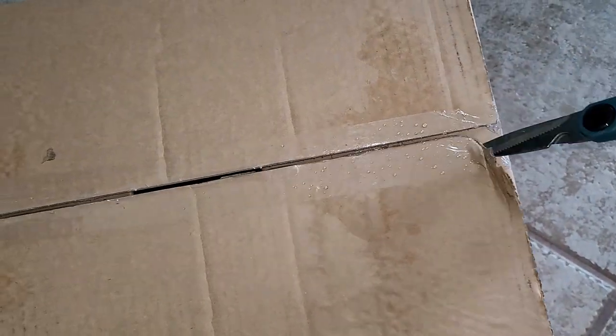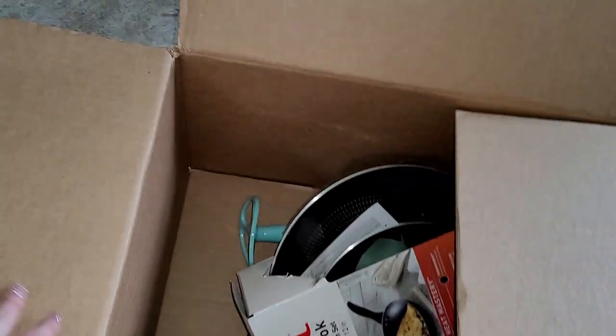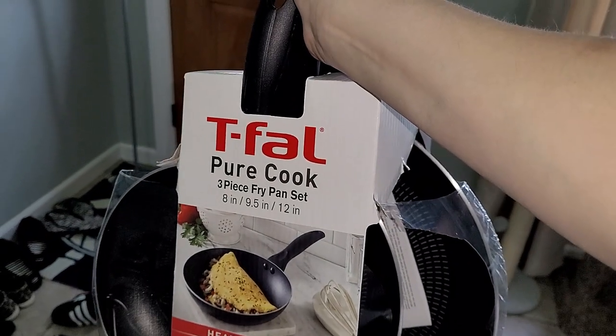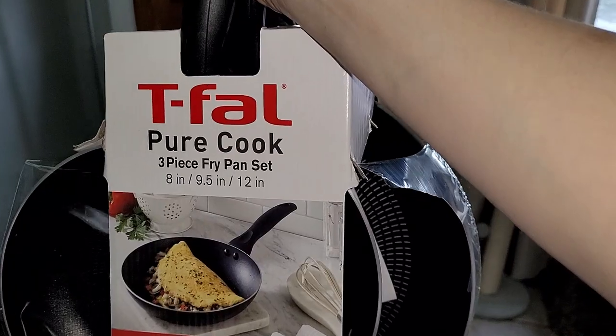Alright, let me see what's in. Oh, I need that sticker folder, my Bed Bath & Beyond one. I need to change out the one we have. So this is Bed Bath & Beyond. It does say it on one of the sides. Well, sorry, you can see it when I open it. One-handed box opening trick. I gotta get these wet boxes into the garage pronto. So I ordered this pre-pack of pans from Tefal. I think that's how you pronounce it. Three-piece fry pan set. 8 inches, 9.5 inches, and 12.